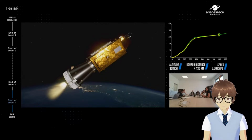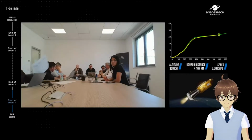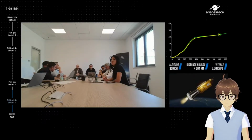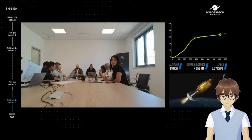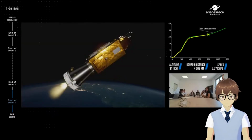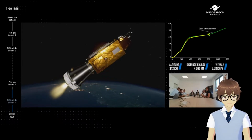And looks like we've already reached an altitude of around 309 kilometers. Distance from Korea is 4,200 kilometers. Funny number also. And the velocity is 7.77 kilometers per second. And looks like we are ready for the first burn shutdown, and then it will do a ballistic course, not doing anything for tens of minutes.